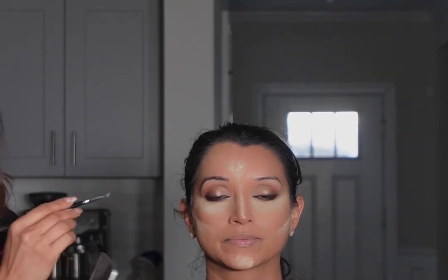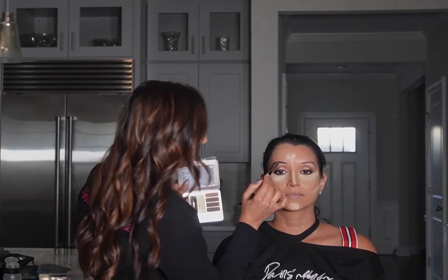And now you see, I don't want to continue with cream product here, so I probably would go in with a little bit of powder just to kind of set it. The powder works just like how you work a powder on the face, right? Use a cream, and if you don't want it to move, you can set it with a powder. The powder will make it look a little bit darker, so I'm going to go for a little bit of a lighter shade.